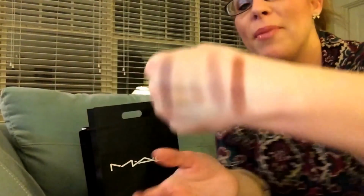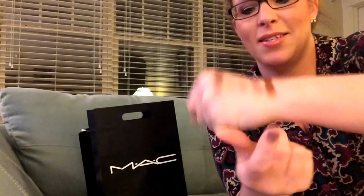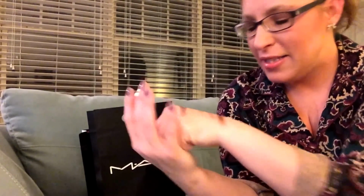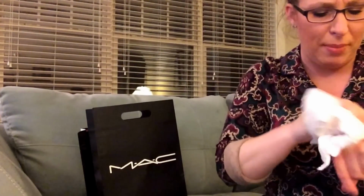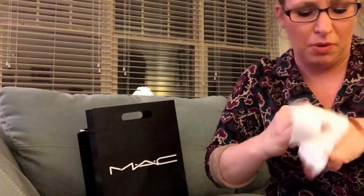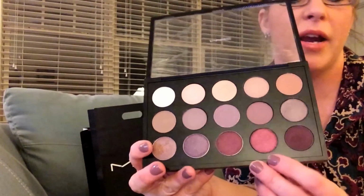I like it. Cranberry was my favorite MAC shade, but Burlesque is similar to Cranberry, and let me show you Cranberry next to Burlesque, because they look a little similar in the pan. So here's Cranberry right here, and this is a MAC shade. So let's do Cranberry with another finger. This one's definitely got more pink in it.